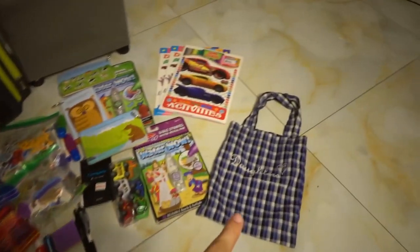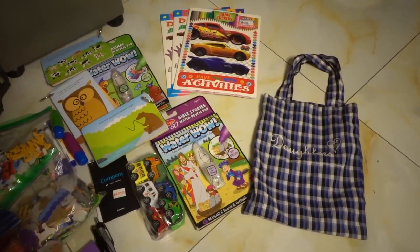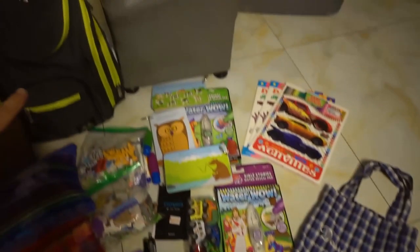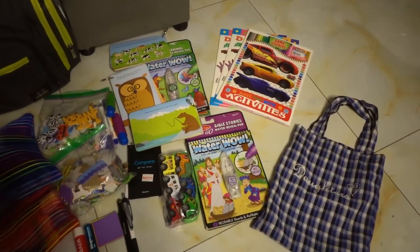Okay, so starting over here, this bag, I pack all of these activities in it. That way when the boys come to me saying they're bored and they want an activity to do, I can hand them the bag. It's easy to just pull right out of my backpack and say, here, pick one thing out of here. And then before they can get another activity, they have to return the first one.